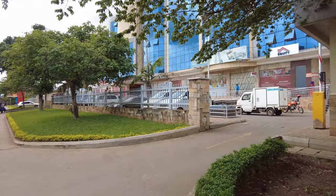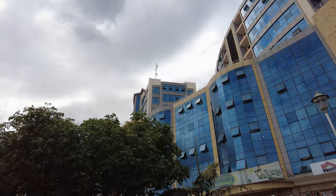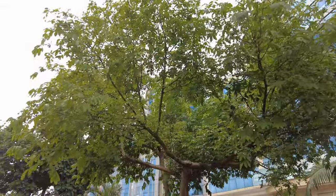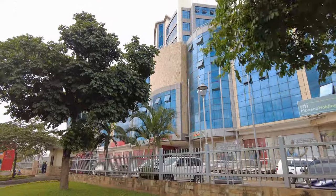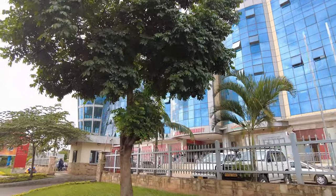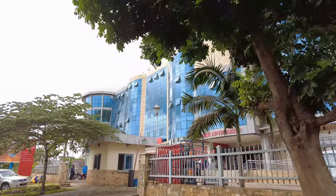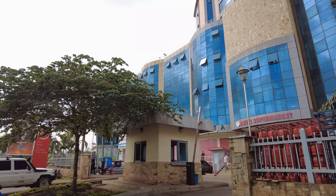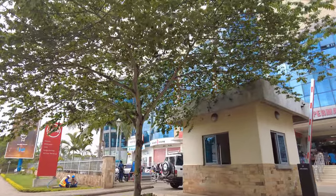So what you're witnessing here is the modern developments that have been happening here in the city, and these are basically banks. There are a few banks here, and you'll also find the Rafiki supermarket, a very interesting name. Rafiki means friend in Kiswahili, and I'm sure you've heard the name in Lion King. So it's a Rafiki supermarket, and of course it will be like your modern standard supermarket where you can get various local and international goods.